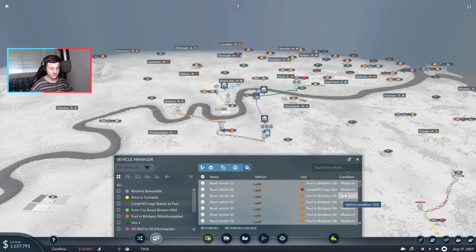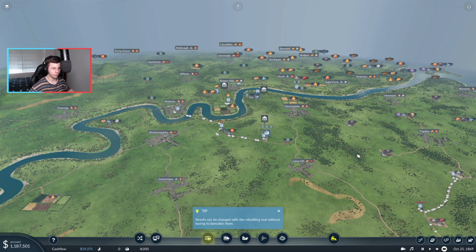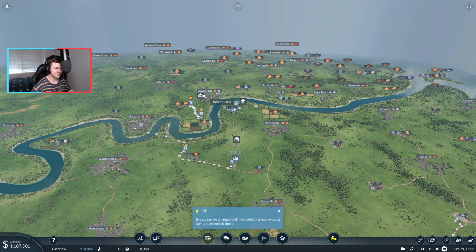As you see, mediocre, 53% vehicle, 54, 53. Good. We're slowly getting up there. We're going to let that run for a second. When it gets to excellent, let's turn it off. And there we go. The condition on our horses and carriages is now very good. So now let's come back up to maintenance and turn that back down to normal. There we go. That is absolutely excellent to see now.